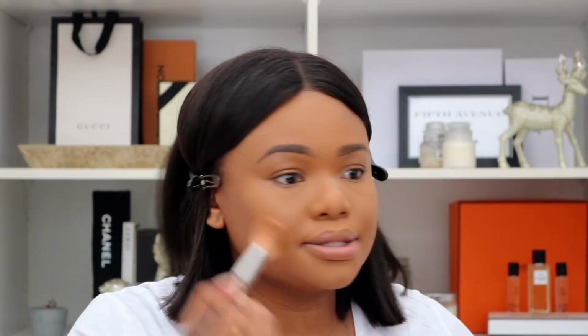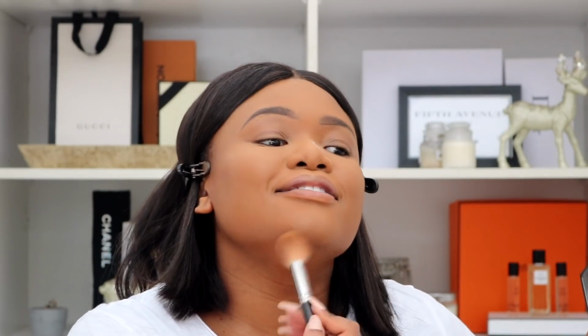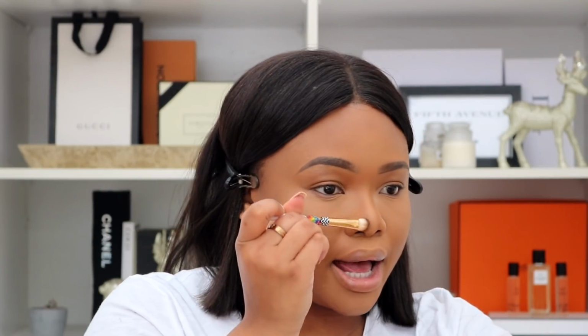My base looks like butter, you guys. I don't know if you can see this. Oh my god. I don't think I have actually worn makeup in a little bit, apart from working on the projects I was working on last week. I'm pretty sure I can count on one hand how much I've worn makeup the last couple of weeks.